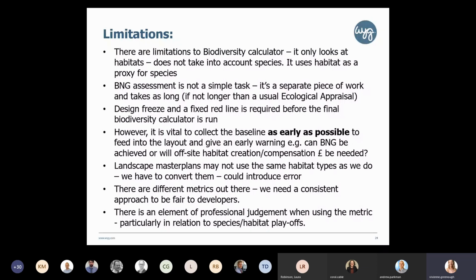Contrary to that, you actually want to run the assessment as early as you can. You want to get the baseline as early as possible because you need that to feed into the layout of your master plan, and you need it to give an early sort of indication about whether or not net gain is achievable on site or whether you'd need to start looking at off-site compensation. There's obviously also a degree of professional judgment as well. Landscape architect master plans don't use the same habitat types as we do, so we have to convert them, and this could introduce some error.